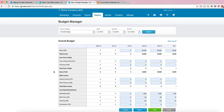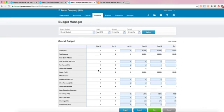A lot of people say to me, oh, I wish I had a crystal ball. And I'm always like, we don't need a crystal ball. You just need to sit down and do a cash flow or a budget, right? And this will help you actually do a budget.